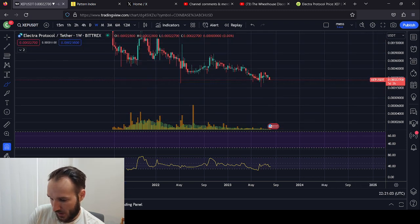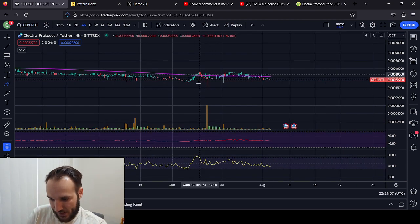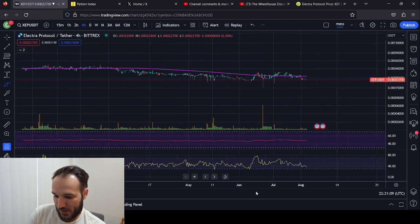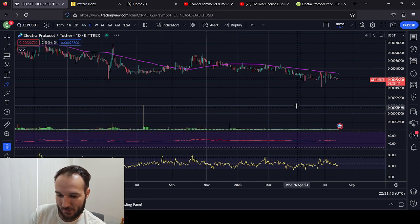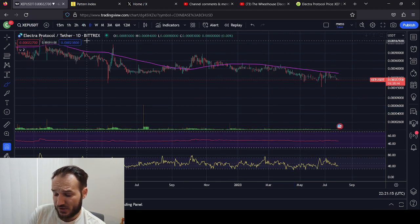So I don't really have anything else to say on this thing. This chart doesn't have a whole lot, unfortunately, for me to look at. I very much don't like looking at charts that look like this. It gives me a headache. You can still do TA on it, but I don't like it, man. It's not that I don't like the project. I don't know anything about the project. Maybe it does good, maybe it doesn't.